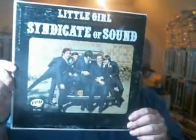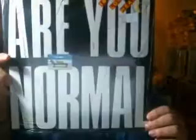Another find, a G/VG, but plays really well. Syndicate of Sound, Little Girl for $2. Lots of surface scratches, but as I said, it plays really well. 10cc, sealed from 1980. Album is called Look Hear? Are You Normal? The Group, it says on the back. This was $1.